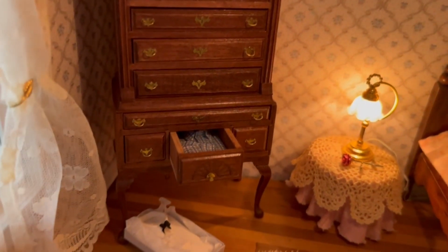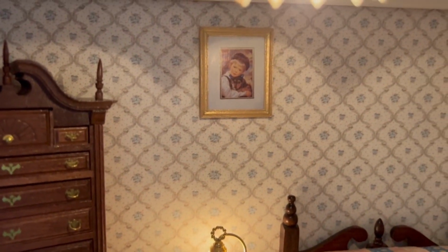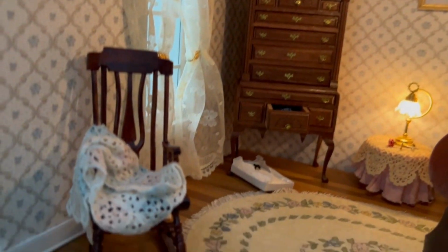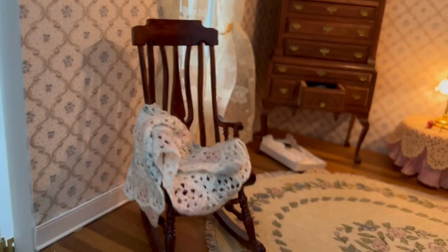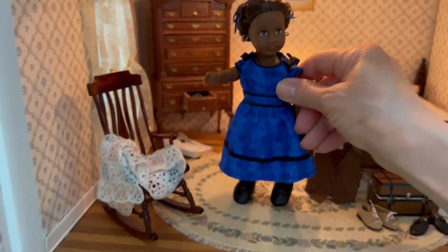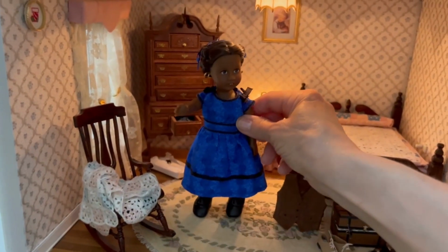Nicely folded. A picture on the wall, lighting. And another rocking chair. I love these little rocking chairs. They're so cute. But again, that would not fit Addy. She's just a little bit too big. I mean, she still looks cute in this house, though. She can still live here.